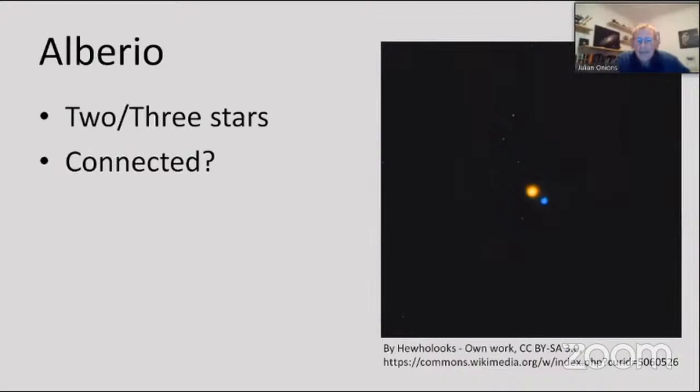The yellow one is a K-class star. So if you remember OBAFGM, I remember. So K is somewhere down.